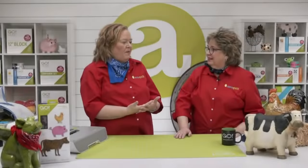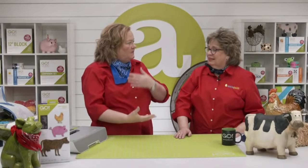And the thing I love about the die is that you can make it scrappy. It's easy projects you can make. So many ideas. So many great ideas.